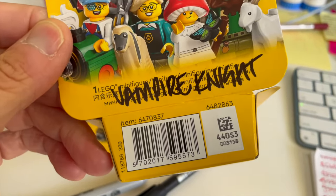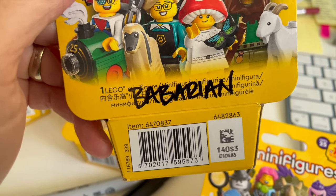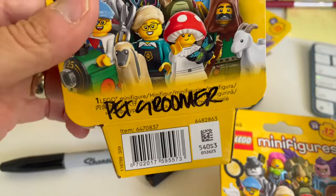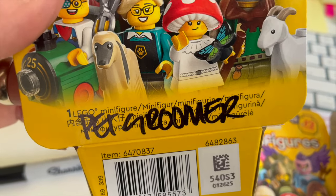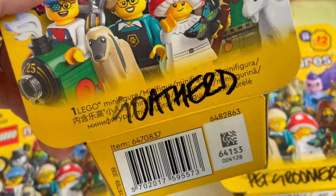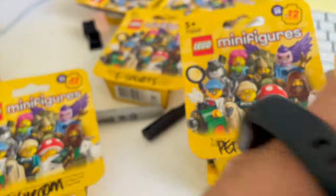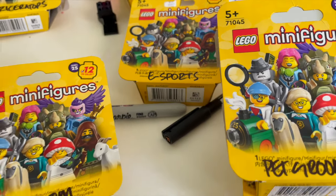But there's the Vampire Knight box barcode. There's the Barbarian. Pet Groomer. Whether these numbers are actually any different, I've not actually studied them. They all look the same, but the number above the QR code seems to be different, but I don't know if you can work that out. There's the goat herd. There's the Vampire Knight. Have we already done him? We have, haven't we? Okay. Sprinter.